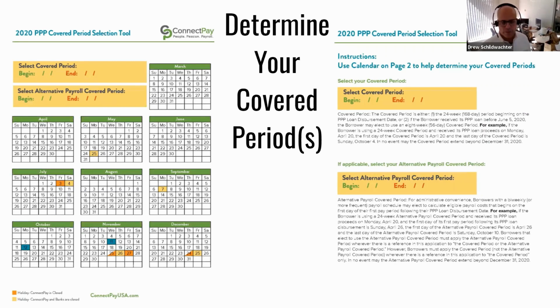So again, the alternative covered period is available for weekly and bi-weekly borrowers who want to shift to the beginning of the next pay period and then can continue either 8 or 24 weeks. And that's the end of their covered period, because for all of your payroll reports, if you call Connect Pay or any other payroll provider, you're going to want to request all of your payroll reports based on that payroll covered period, and if you're using the alternative.